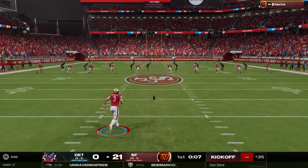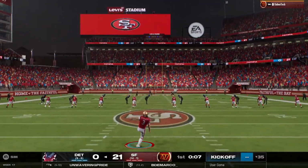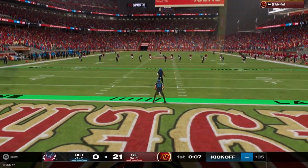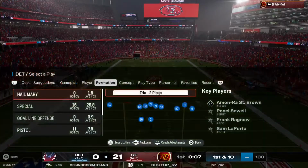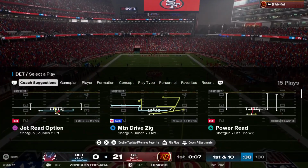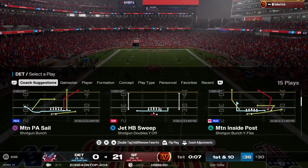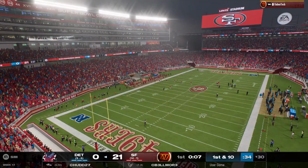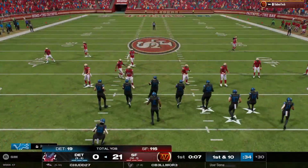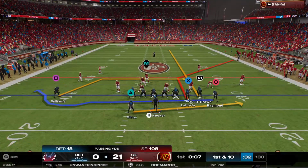So how about this for a start? 21-0 here in the first as they kick this one away. And no run back here. That's going to be a touchback, and we'll bring it out to the 30-yard line. The Detroit offense ready to begin their drive.